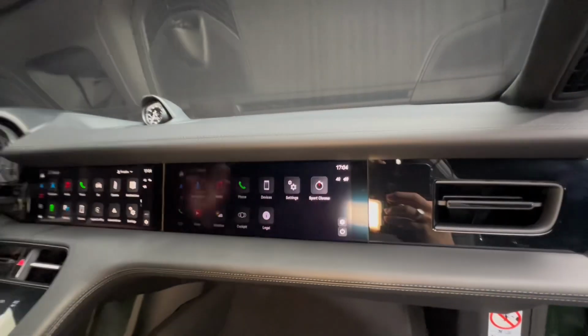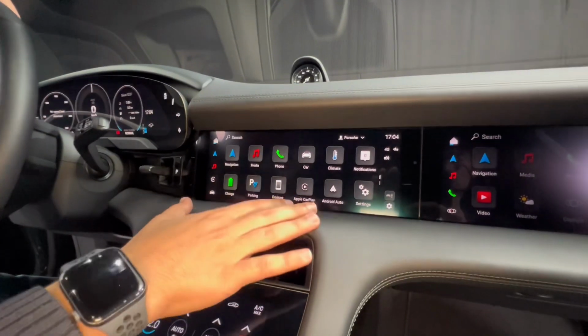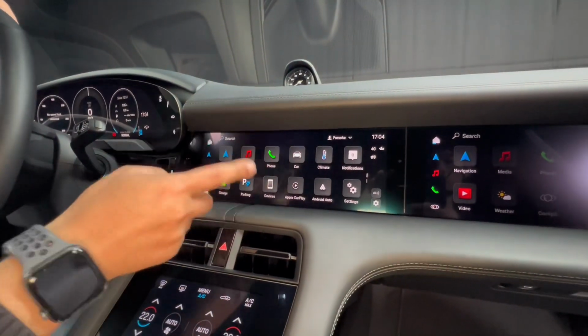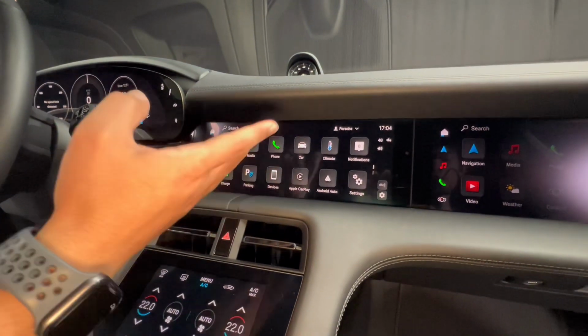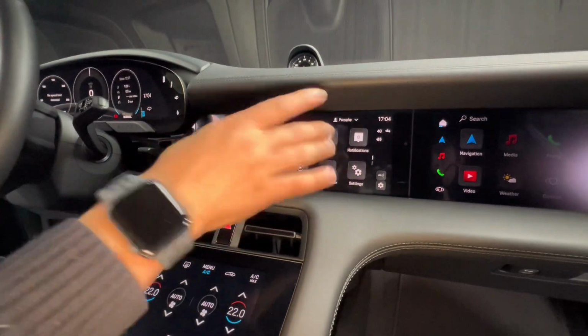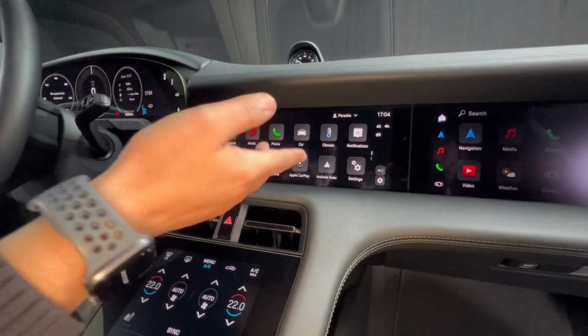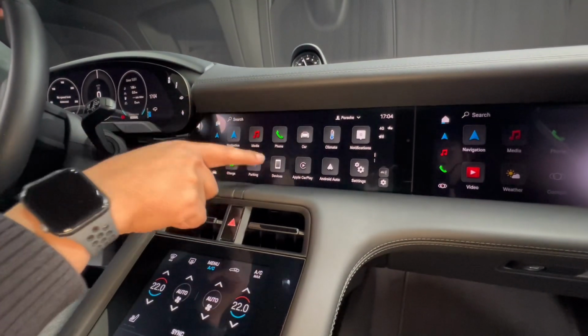You also get, again, a standard Taycan touchscreen over here, Apple CarPlay, Android Auto, updated Apple CarPlay, so you can now control things such as your AC, heated seats, ventilated seats from the Apple CarPlay interface. So you don't have to go out of that into the Porsche menu and control that. You could do that using Siri and using Apple CarPlay's touch screen interface.